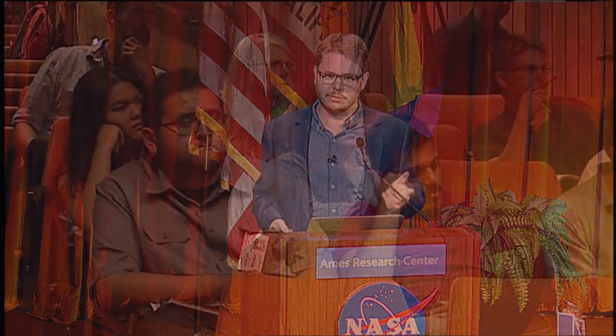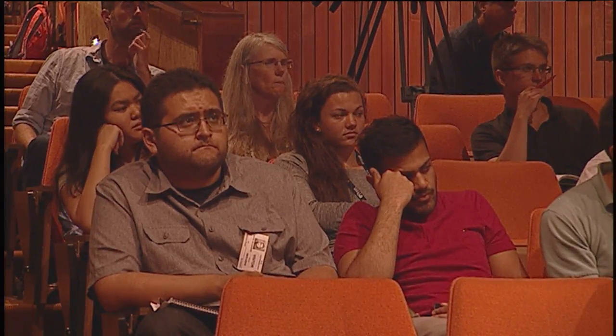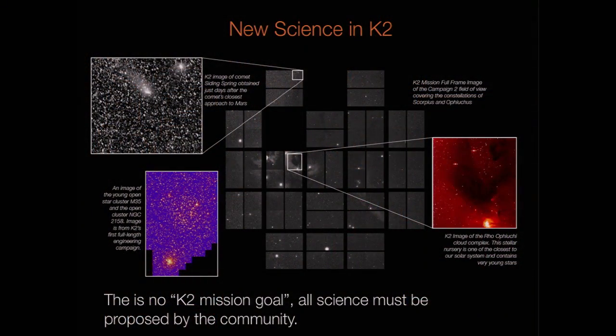Kepler looked at one field. We're going to look at 18 fields. So we get 18 times the amount of area that Kepler saw. This is star-forming regions. Kepler intentionally didn't look at star-forming regions. Why is that? Because star-forming regions are full of dust, and dust absorbs optical light. And if you absorb optical light, you don't see as many stars, you don't find as many planets, and you can't find Earth-like things. With K2, that's not a limitation anymore.